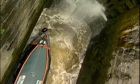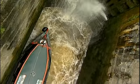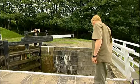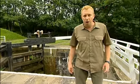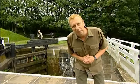There's the boat, down there. And you can see where water comes in from the ground paddle. The paddle that Barry's standing at now is the gate paddle. And that paddle is at the moment about 9 feet above the boat. So you don't want to open that one just yet.